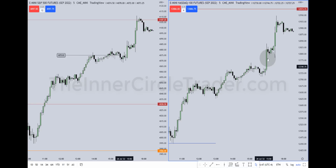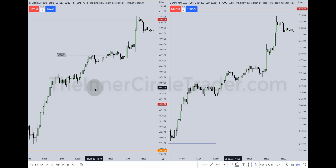So we'll see if it wants to run up into that 12,973 and 3/4 level. I believe it's going to. I think it's the next side on the upside. So we'll see. I'm not participating in Friday. I'm completely done.